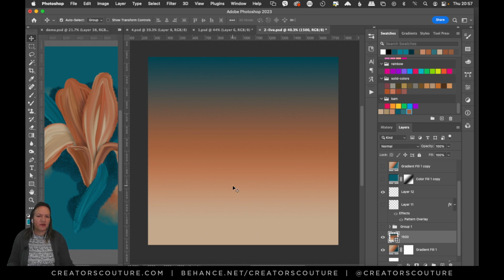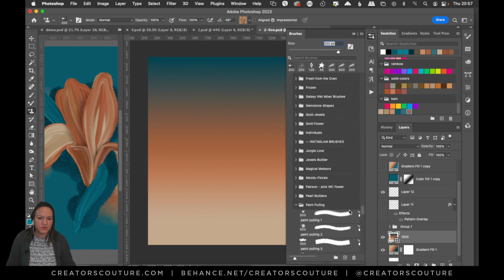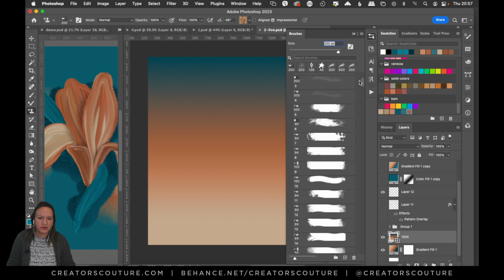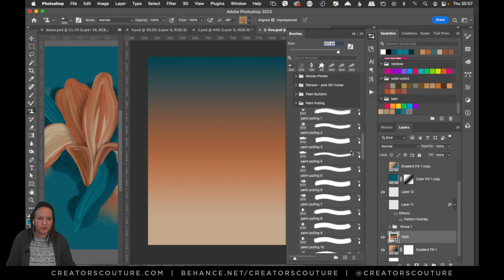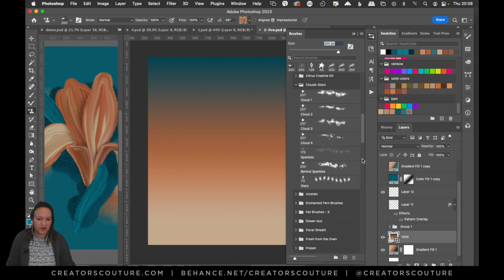And I thought it would be cool to play with these cloud brushes, which I should maybe make into a bigger collection. These are not on my site. I made them just for a tutorial, sorry if I'm flying through these quite quick. They were just a little tutorial brush set, but I find myself loving the clouds and stars.